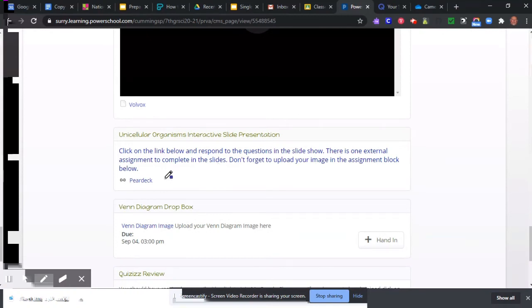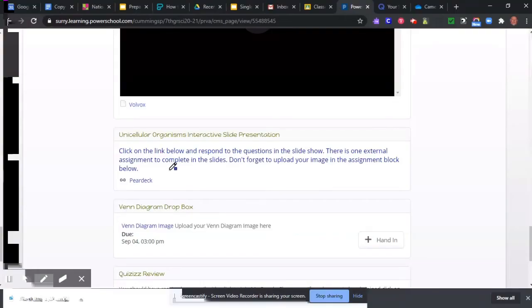Below the videos is an interactive slideshow. The interactive slideshow is going to take you to a website called Pear Deck. Pear Deck is something that I use frequently, and you'll see a lot of these, because it allows me to put questions in the slideshow that you answer directly in the slideshow.